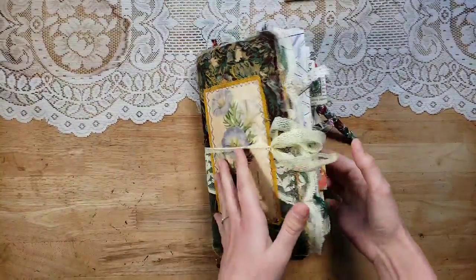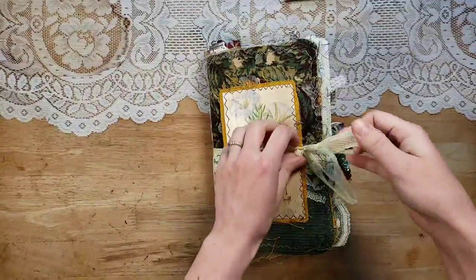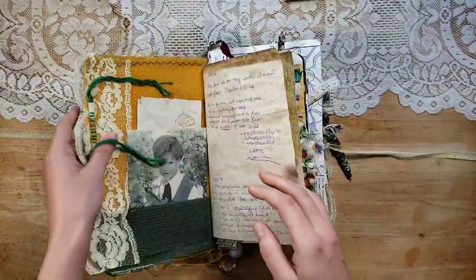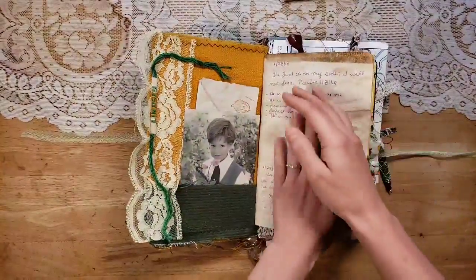The texture is incredible. So beautiful. So here's what I've added to it. Here's the closure, which is plenty long enough to keep it all together. I can't believe I'm done with this thing. Oh my word. So let's get into it.